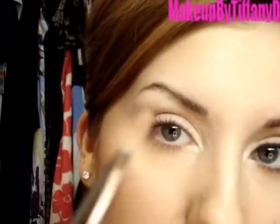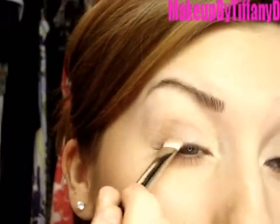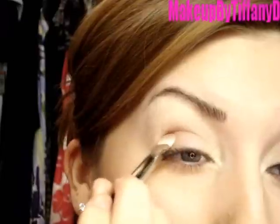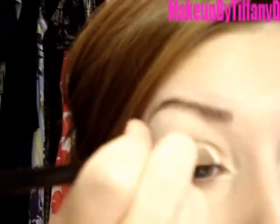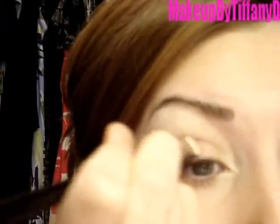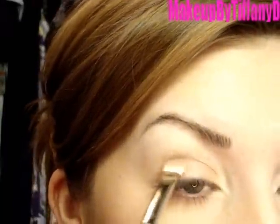Alright, then I'm going to take that same brush, flip it over, and take Wedge, which is a pretty mid-tone brown, and dab that around that pink color. I'm also going to go lightly on the inner corner as well, because I'm just kind of closing in on that pink. So I've kind of gone around the pink.